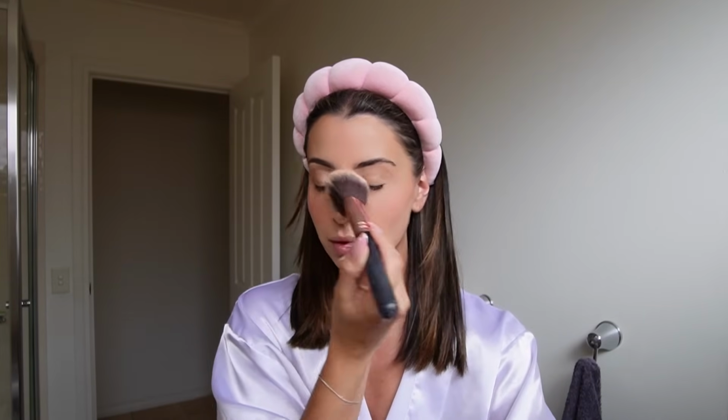So I grab a big fluffy brush and I just take that all over my face just to take off any excess powders and make sure everything is blending beautifully.